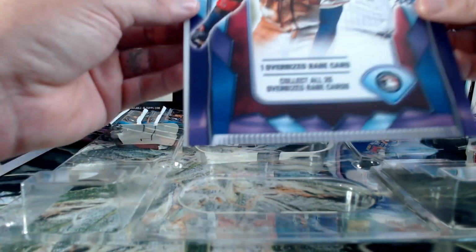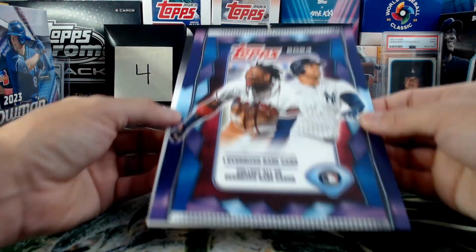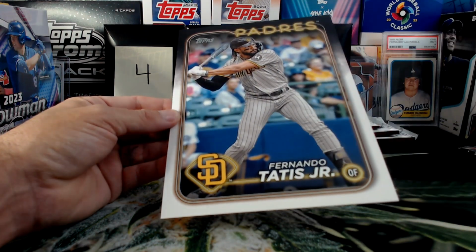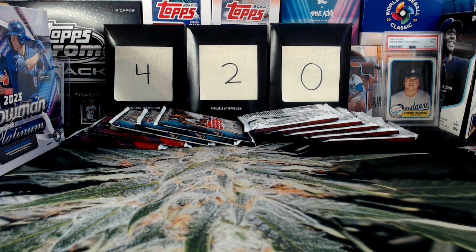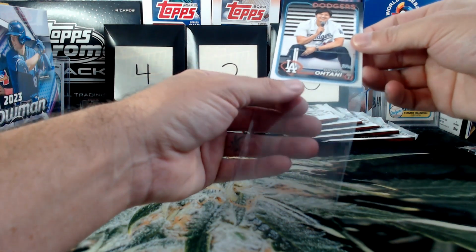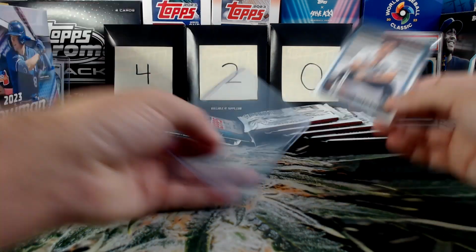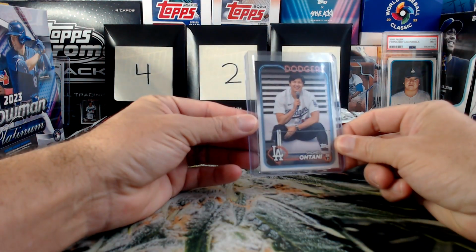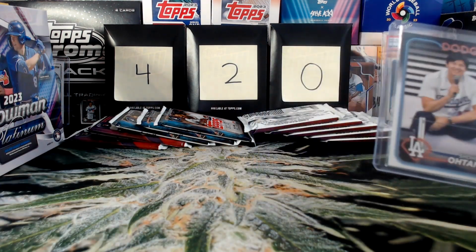The oversized card, it's like impossible to see on the YouTube camera. I'll move it all the way back as much as I can. But here we go. The oversized card is Fernando Tatis. So pretty cool. What a nice start. Short print Shohei Ohtani companion card. I don't know, but I'm guessing that's probably anywhere from 25 to 40 bucks maybe. But nice one. Very cool. All right. Get that out of the way.